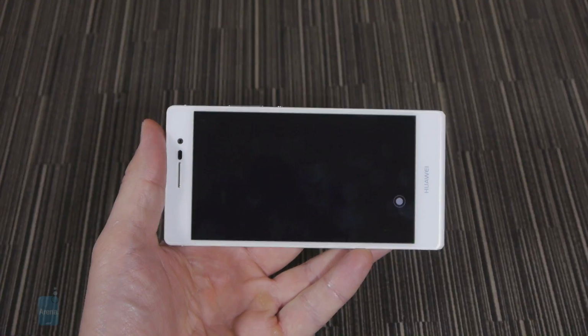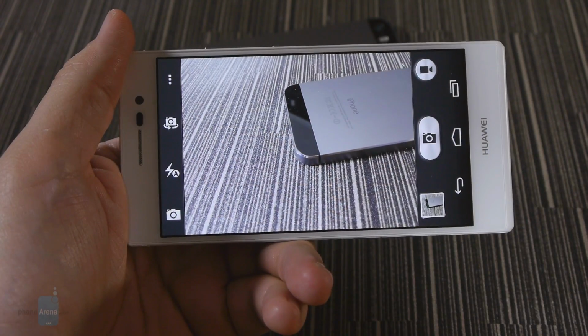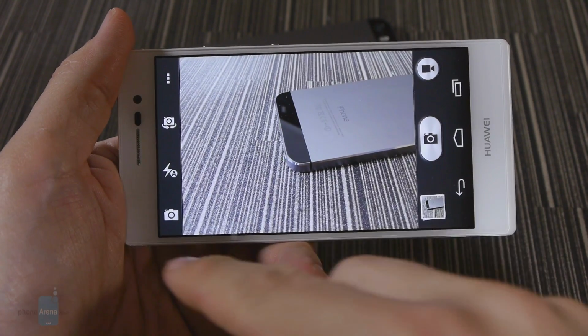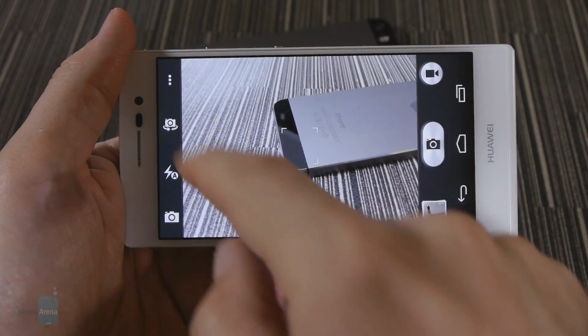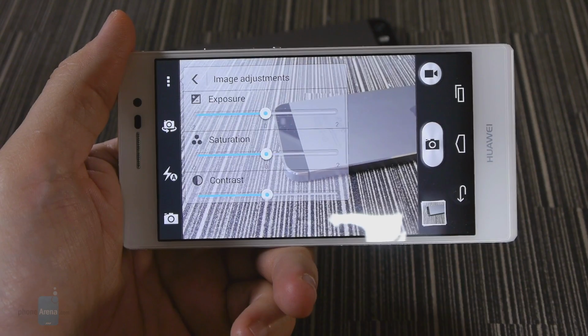The video player is rather bare bones though, with no loop function or subtitle support. This time around, Huawei has placed a 13-megapixel camera in the Ascend P7, with a backside illuminated Sony Exmor sensor, 2.0 aperture and 5-element lens.